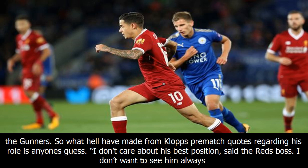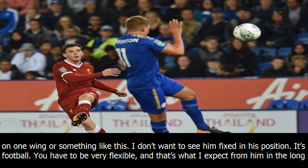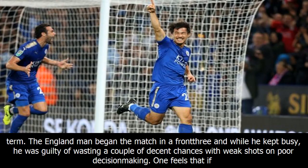5. What lies ahead for Oxlade-Chamberlain? Oxlade-Chamberlain was making his first start for Liverpool. One of the reasons cited for Alex Oxlade-Chamberlain wanting to leave Arsenal was his failure to nail down a regular position for the Gunners. So what he'll have made from Klopp's pre-match quotes regarding his role is anyone's guess.